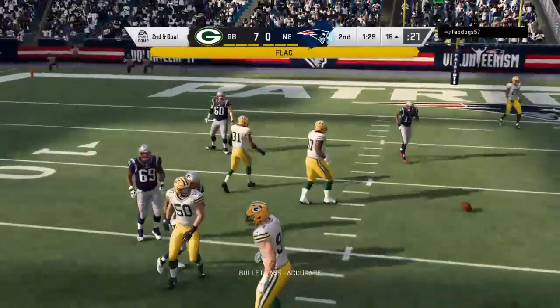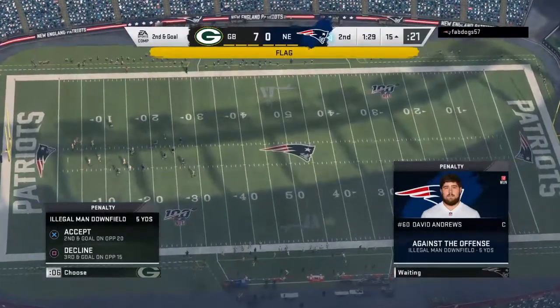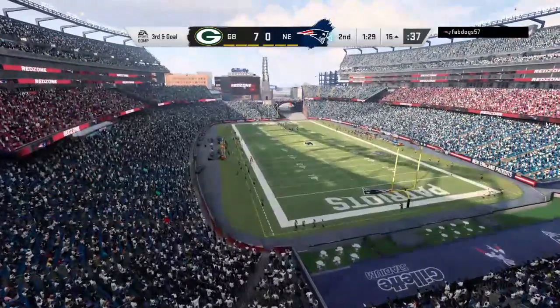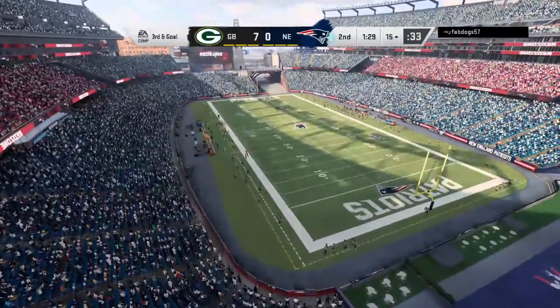And it's incomplete, broken up. But there is a flag down. Let's see what that's about. And they will elect to decline the penalty. Everything turned out the way they wanted it to. No sense in even having to take that one, hence the decline.